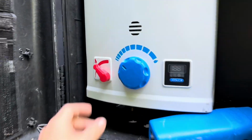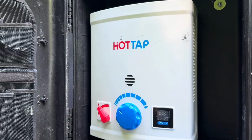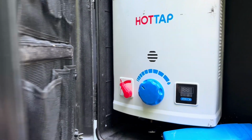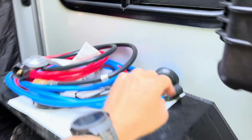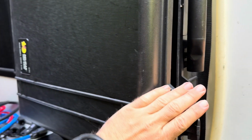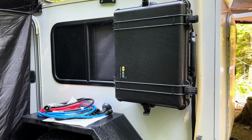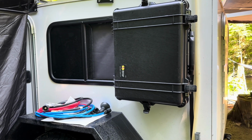It gets really hot. Even on the lowest setting, it's almost too hot for me. So I love hot showers, and this thing really comes through. These are all the hoses. This is the shower head, and all this stuff will fit perfectly in this case, including obviously the hot water heater. So it's all kind of self-contained in there, and it's really handy. I don't have to worry about leaving anything at home or losing anything, because it all fits snug in there. So that's pretty much it for the camper.